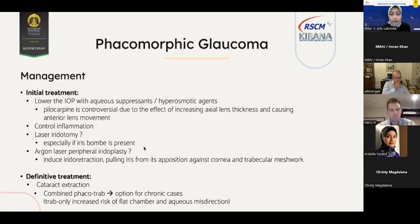After controlling the IOP and the intraocular inflammation, we should proceed to lens extraction as the definitive treatment, which removes the major causative factor of the disease. In some cases, however, filtration procedures combined with cataract extraction are necessary for long-term IOP control, or it can be an option for some chronic cases. Performing trabeculectomy only is doable without cataract surgery, but poses an increased risk of a flat anterior chamber and aqueous misdirection in this kind of case.